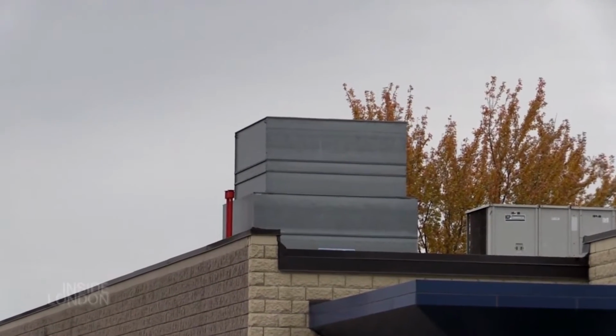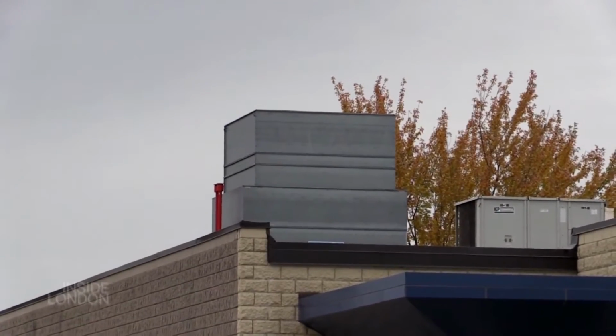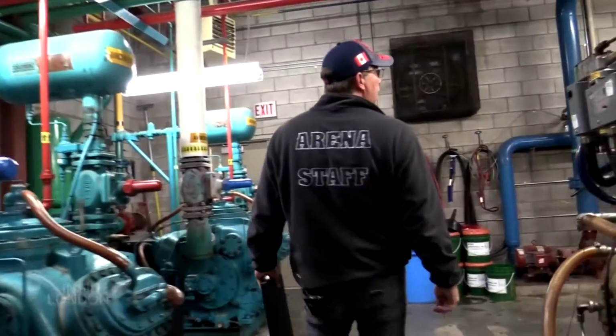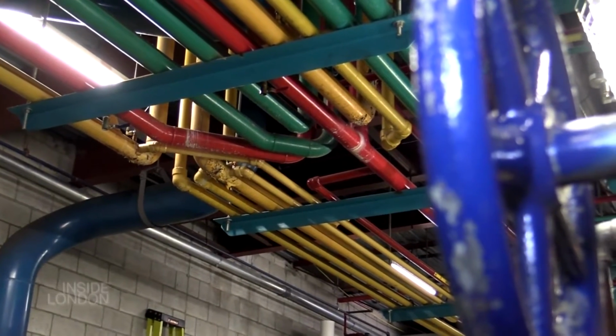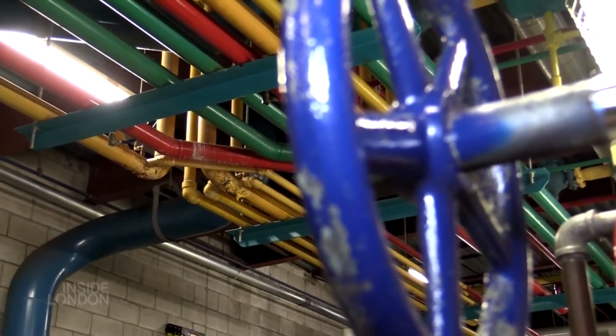So when the ammonia is up in the condenser, it's got all its heat, it has to come back down, compress, go back up again. It'll absorb the heat from the glycol. The ammonia goes up into the condenser. And all these pipes go up to the roof. Water and air cool the ammonia, changes it from a vapor to a liquid, brings it back down to absorb more heat.